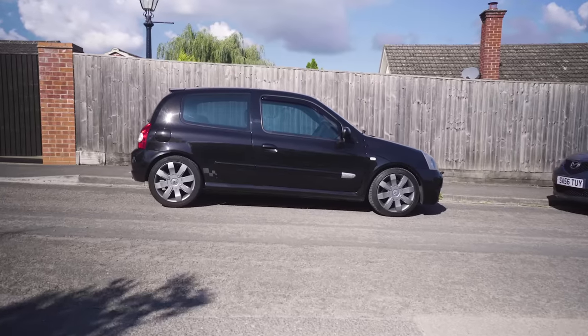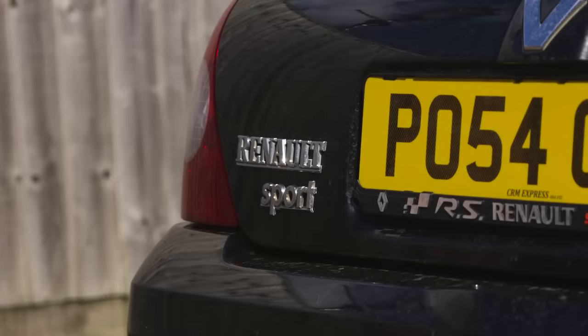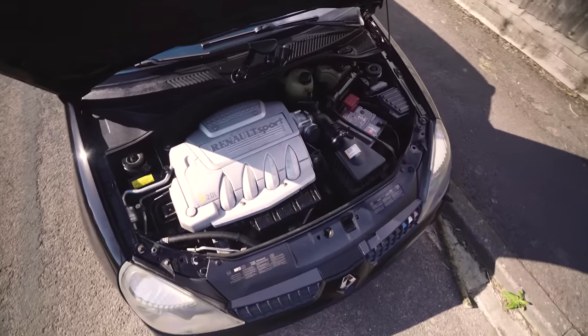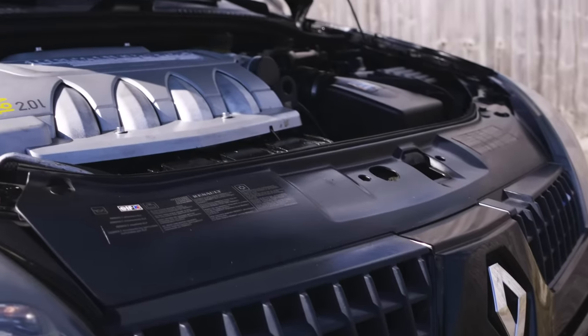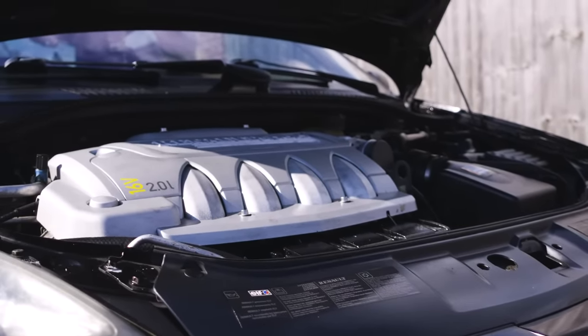I do really, really like these cars. You don't see many on the road, do you? No. They're all tucked away for future investments because this is going to be a modern classic at some point. Absolutely. Right, now these cars have got a 2-litre 16 valve, 182 horsepower, 0 to 60 around 6.9 seconds, top speed 139 miles an hour.